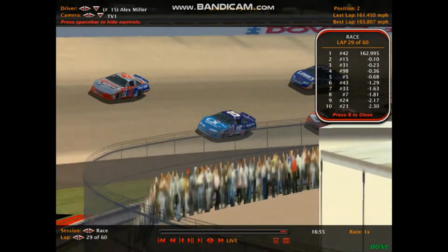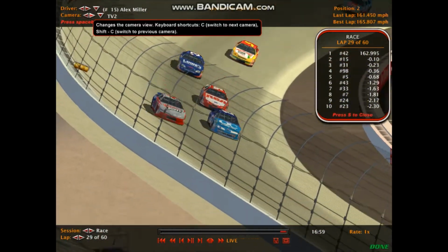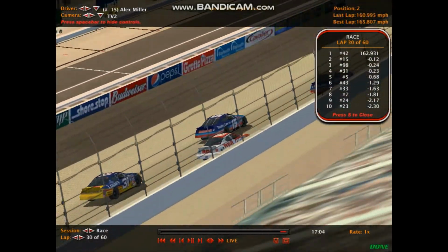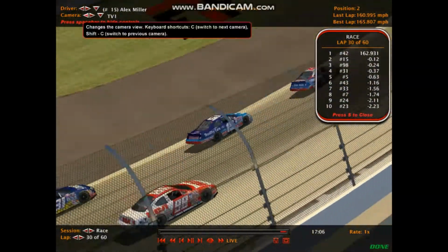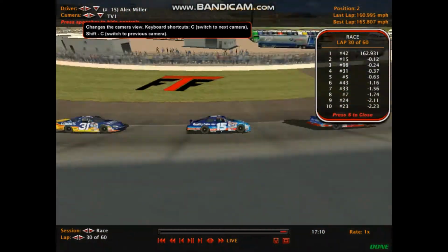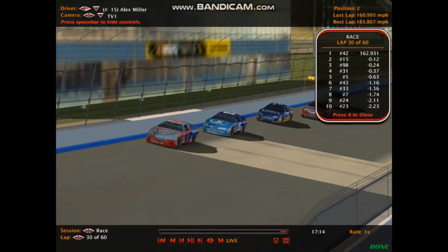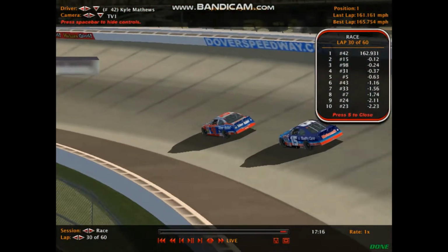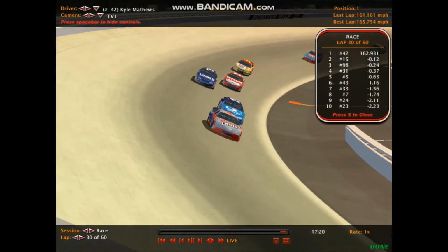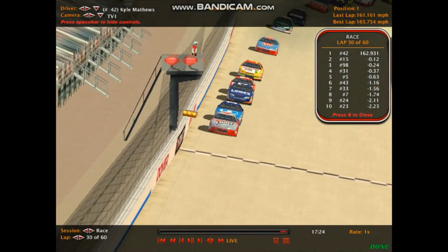Side by side between the Pontiac and the Ford here as they come off the 4th corner. And I think Matthews may have the momentum at the start-finish line. Yes, he does. He leads by about a car and a half over Alex Miller, but Miller's right there. Kyle Matthews trying to hold on for his first victory of the season. He's not yet won in season 30 at this point, trying to hold off Alex Miller, who's been coming on really strong the last few races.